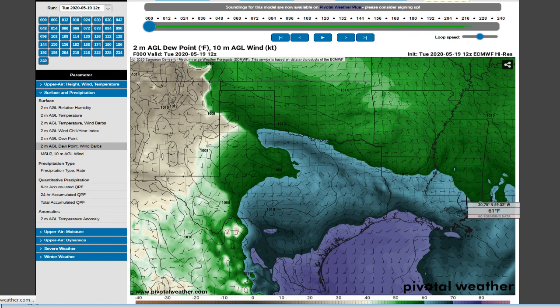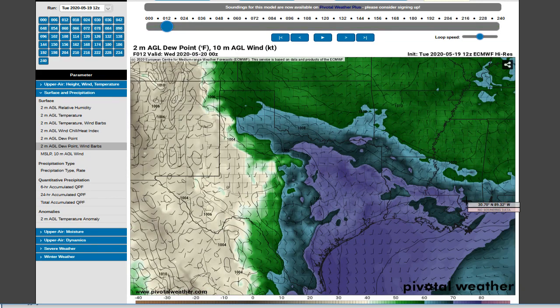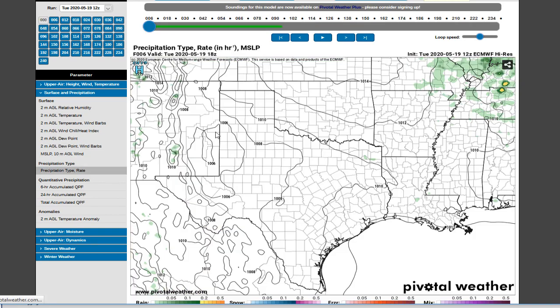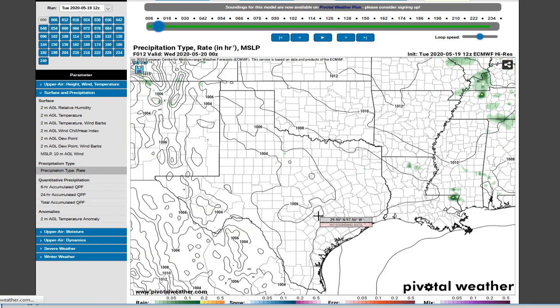yeah, look at that. That's the European model. It's only every 6 hours, but I was going to mention that it did a fantastic job last week with the boundary positions and even with convective initiation. So I'm really warming up to this. I think it may be handling some of the systems better than the American models. So let's take a quick look at what it's forecasting.